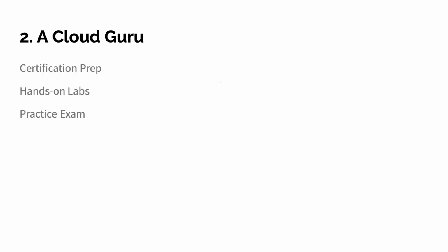The second thing is A Cloud Guru. A Cloud Guru is probably the best certification prep site I've come across. You can do cert preps, you can do hands-on labs that give you actual sandboxing environment to do hands-on practices when it comes to certain tasks in the exam prep. It also gives you exam simulators, so you can do practice exams.